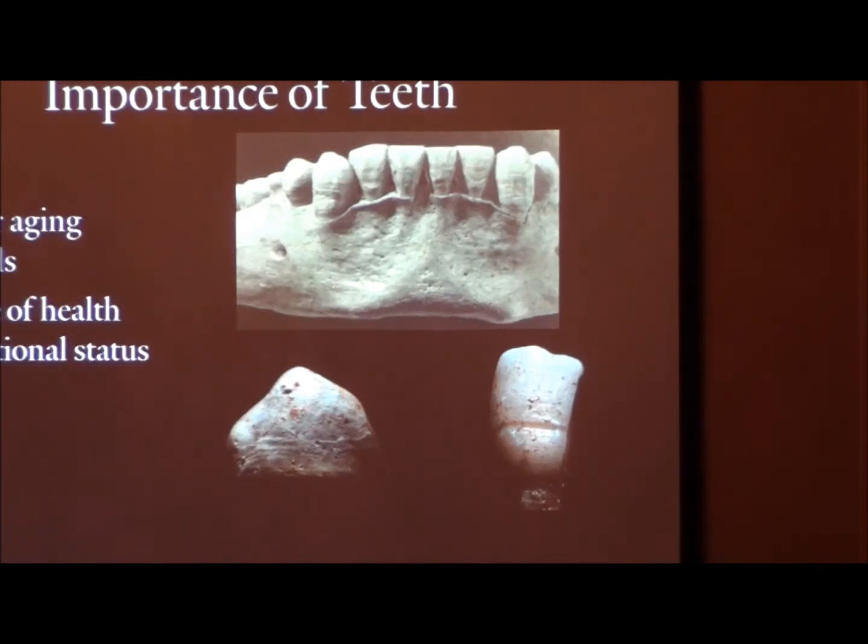So you can see here, the life of this child is pretty good until you get a few events in here. And then for this kid, things are looking pretty good, and then something very, very dramatic happens in there. So teeth are just really useful for a number of things, and they're always present, so it's very, very helpful to have them.